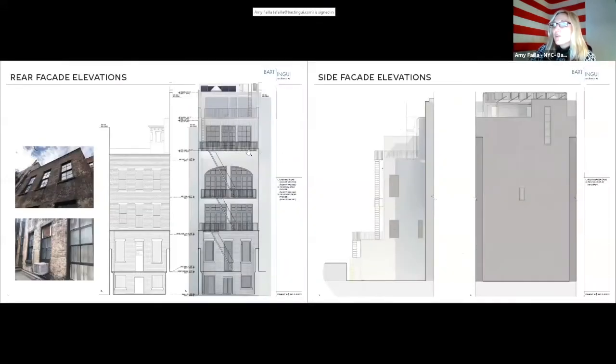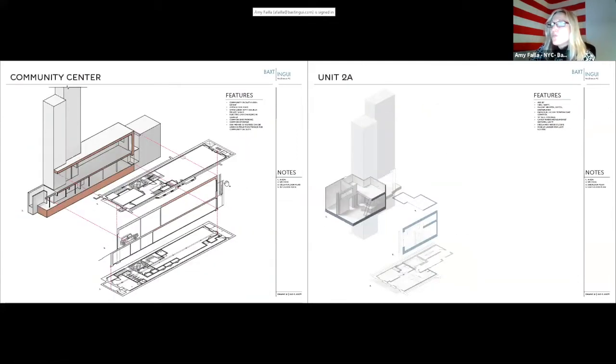So just to give you a quick overview, we already saw the front elevations. This is the back elevation and the side. You can see here that quite a bit of our side walls are exposed. So even though it is a masonry row house, it actually has a lot of exposed walls that we're dealing with. And then I'm just going to breeze through these unit diagrams.